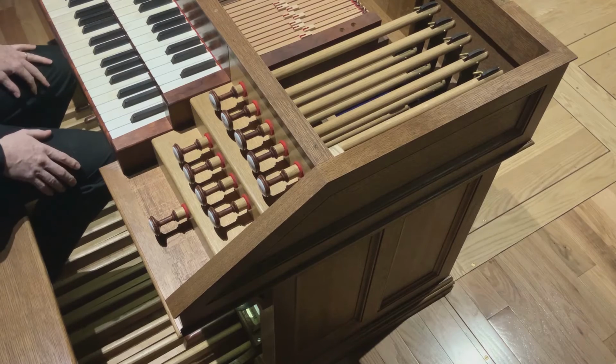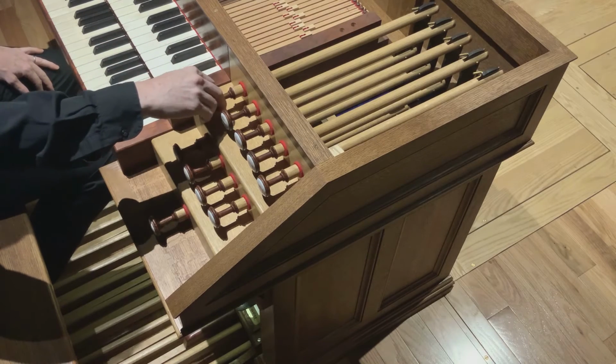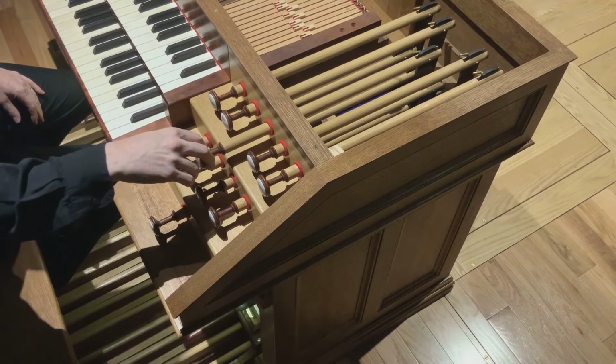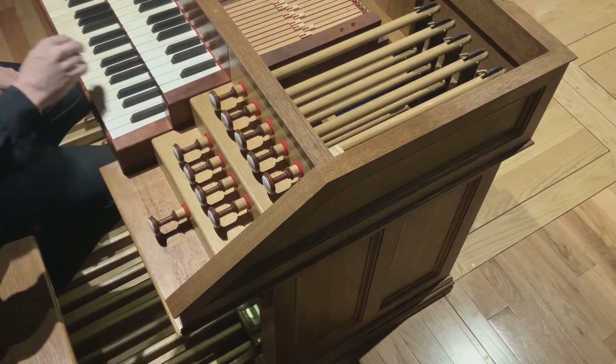Here's a look at the inside of the console from the top, with the top moved off to the side. I think it's fairly obvious what the keys do. The round shafts attached to the stop knobs, as you can see, are longer than they would seem from the front. They operate a lever at the back, which sends the motion down to the floor level.